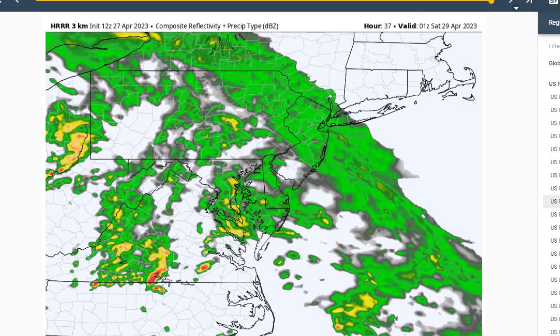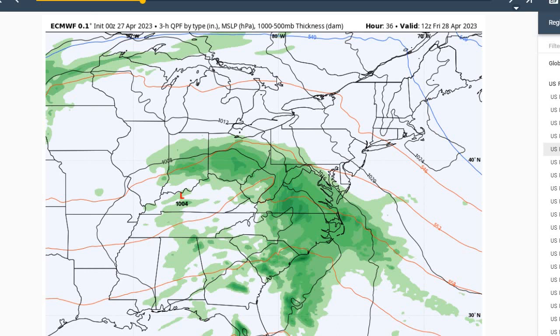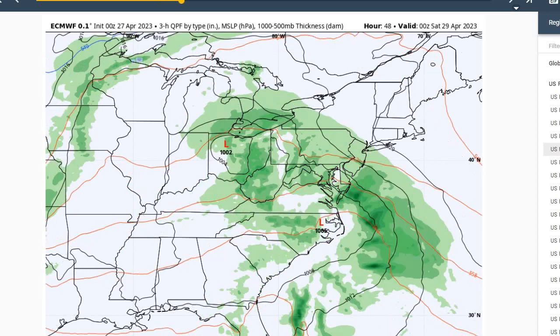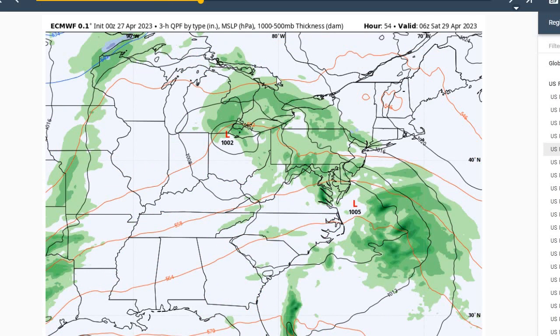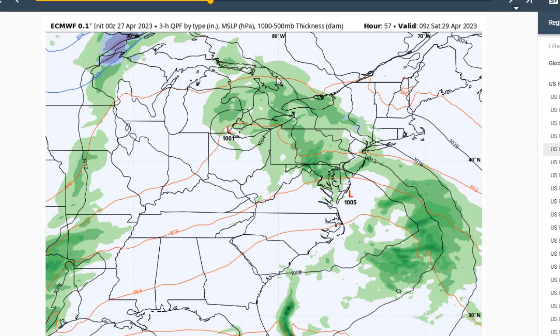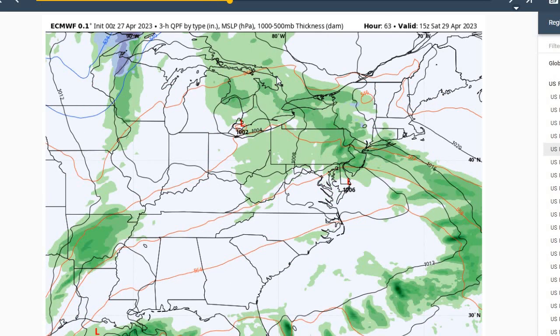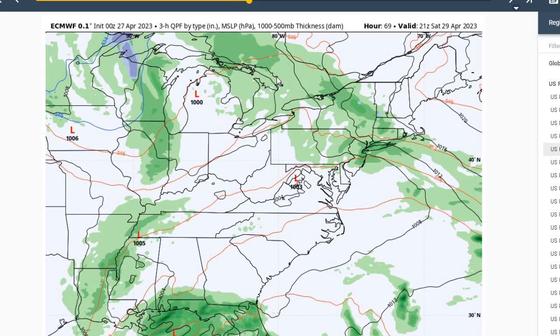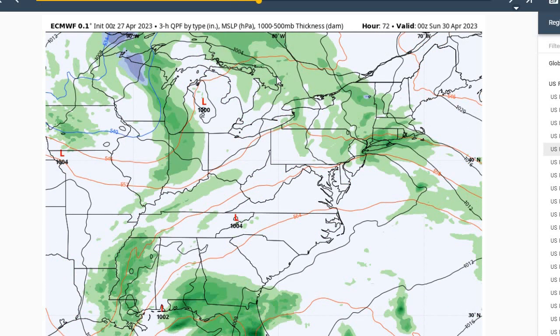Switching over here to our European model, you can see a pretty similar scenario for rain activity continuing throughout most of the day on Friday, and then that area of low pressure pushing off with rain showers ending early Saturday morning. We'll see the winds dying down overnight Friday night as well, with Saturday really shaping up to be a fairly nice day. As soon as those rain showers exit the area, we should see a little bit of sunshine as we go through the day on Saturday.